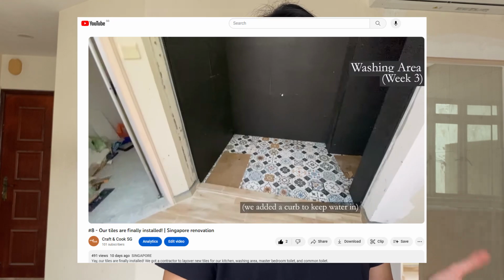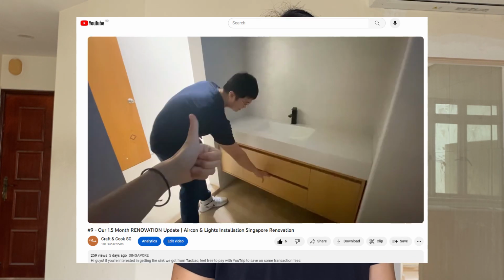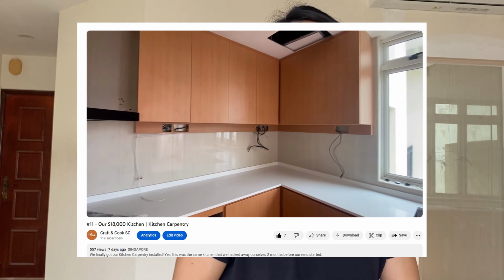So today Lun and I will actually be painting our house, and this is almost the last step of our renovation really, so it's very exciting. And I hope you've been watching all of our previous videos where we showed you how tiling was done and how we bought all of the furniture from Taobao and installed it in our toilet, especially the big sink in our master bedroom toilet. That was the one thing that we were really worried about, and how all the kitchen carpentry has been going. So hopefully you've been enjoying all those update videos, and today we'll be painting our house.